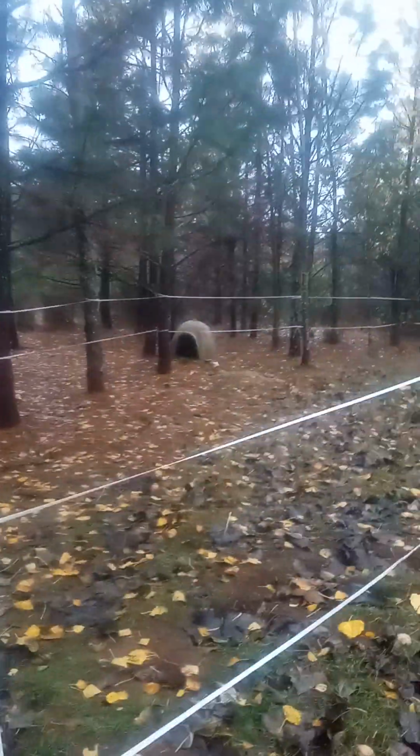And then this is where I tie my dogs when I go out to work or I just can't deal with them. Got them little houses so they can get out of the rain.